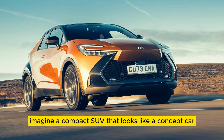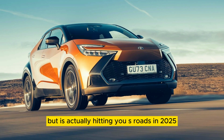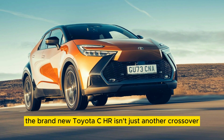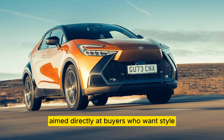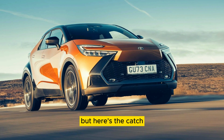Imagine a compact SUV that looks like a concept car, but is actually hitting U.S. roads in 2025. The brand new Toyota CHR isn't just another crossover. It's bringing bold coupe-style design, a tech-loaded cabin, and hybrid power aimed directly at buyers who want style without sacrificing efficiency. But here's the catch.